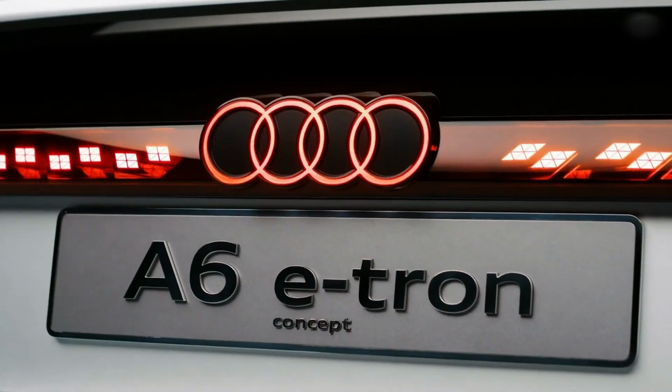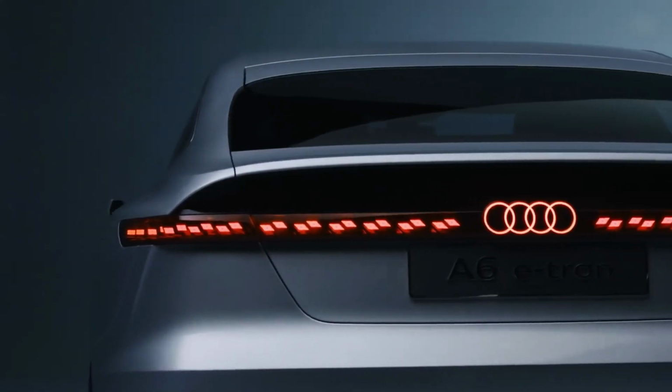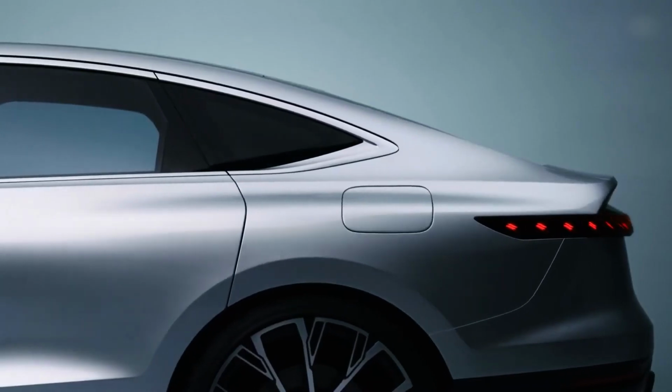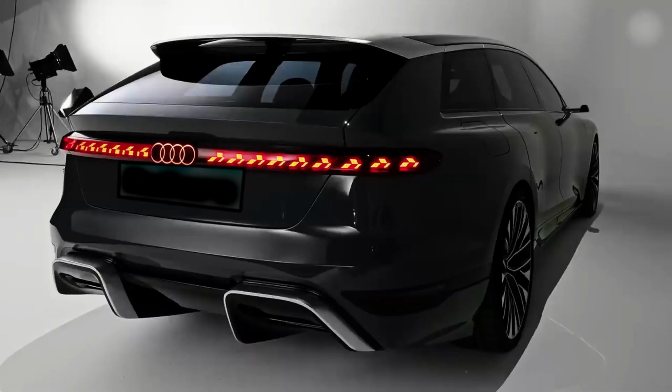From 2024, when the A6 e-Tron arrives, you will be able to get a lighting signature at the rear that has 24 panels with 60 different elements in. So that's a total of 1,500 light elements, and it means that you can do crazy stuff like this.